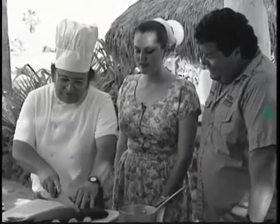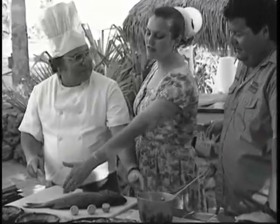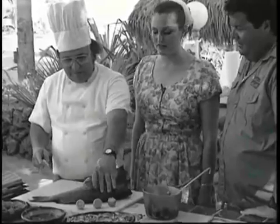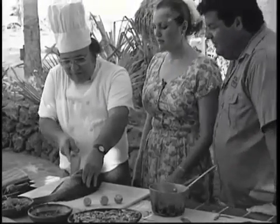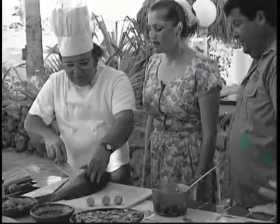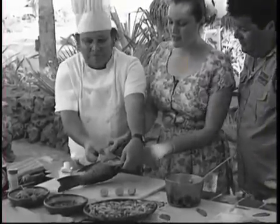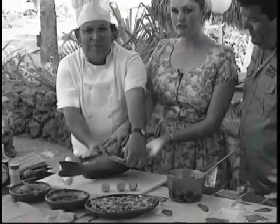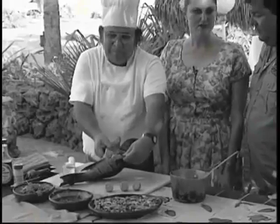Primero son tres cortaditas por la parte de arriba. You're going to make three small slices on top of the fish, the cabrilla. Hay que abrirlo por la parte de adentro, pegado, para que nos quede un edificio. Okay, you need to open it inside and make like two slices so you can stuff the fish.